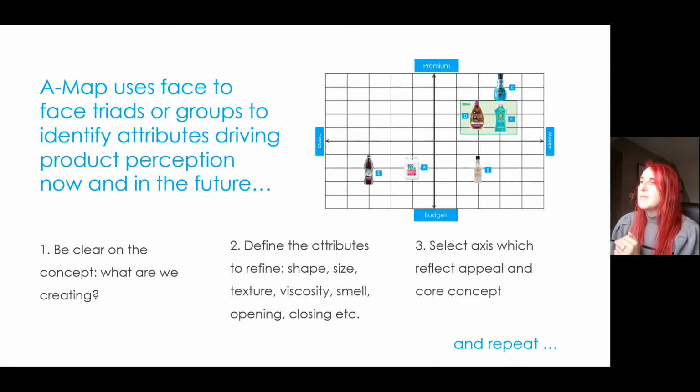And the third part of it is selecting axes which reflect both appeal and the core concept. Interestingly, in this arena, our design team said, we've got core territories, but we also need to understand, if in future we were to stretch beyond sustainability and efficacy and wanted to make a more premium SKU, or push this SKU a little bit more premium, what could we do? If we were thinking design style wise, classic versus modern, again, what does that give us permission to design?